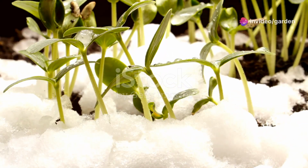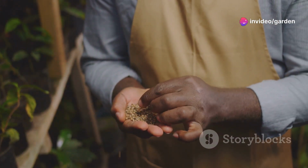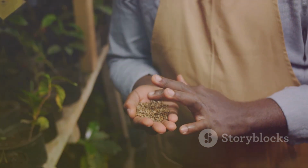Start by selecting seeds or seedlings labeled as cold-hardy. Prep your garden beds in advance and plant according to your local frost dates. For beginners, kale, spinach, and garlic are the easiest to grow.